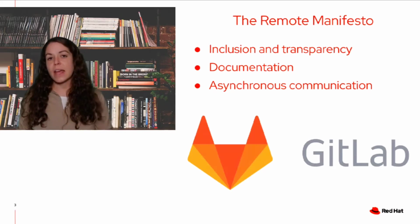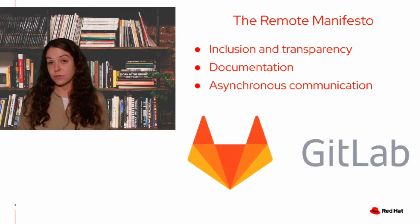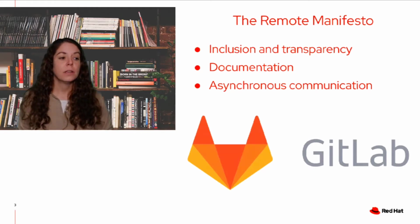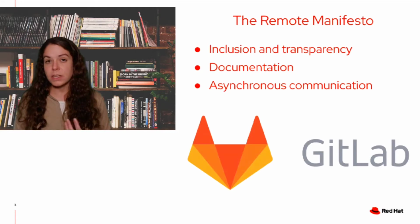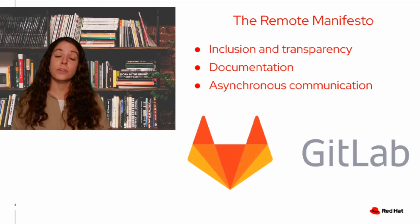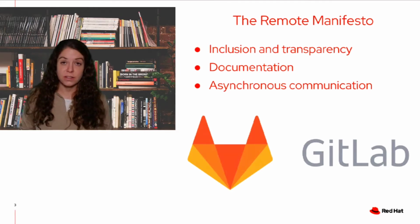Now, in order to extend that, GitLab has brought forth a couple of really interesting principles that can help Agile teams also adapt to an all-remote environment. First of all, and before anything else, inclusion and transparency are paramount. And I think that the work that I do is really important in establishing that, because transparency and inclusion really begins with everyone having a certain understanding of where information can be found and what a source of authority is.